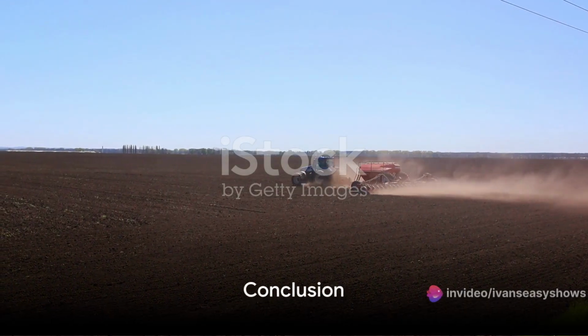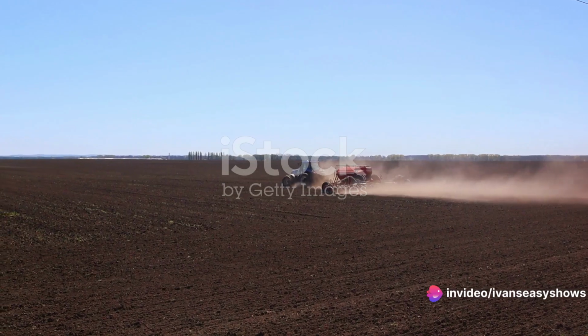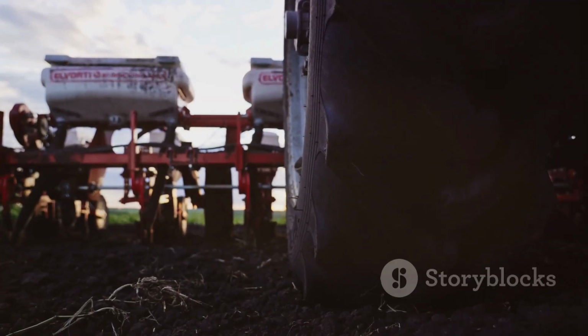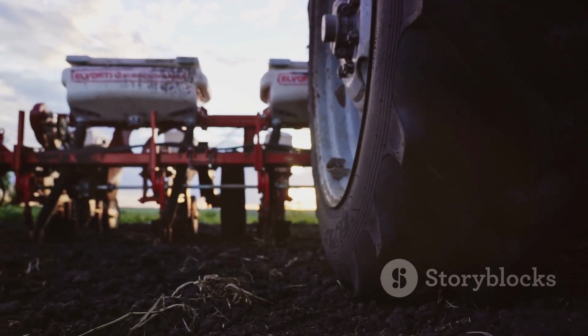To wrap it all up, tractor farming in March is all about setting the stage for a successful planting season. From selecting the right equipment to meticulous maintenance and operations, each step plays a pivotal role in maximizing crop yield and farm profitability. Thank you for joining us in this guide on tractor farming in March.